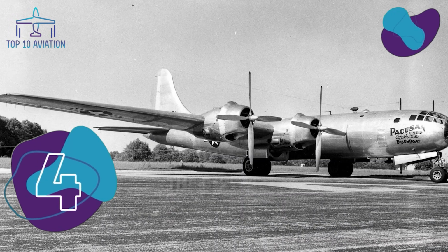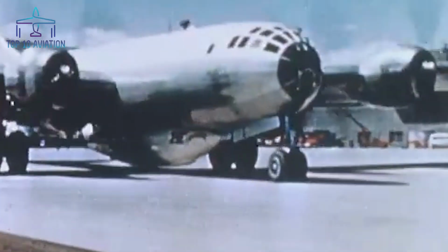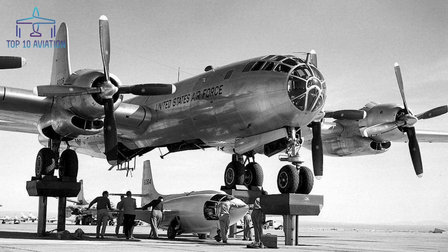Number 4. The B-29 Fertile Myrtle, mothership for secret aircraft. In the 1940s and 50s, the US was experimenting with rocket planes, and they needed a way to launch them safely. Enter Fertile Myrtle, a highly modified B-29 Superfortress used as a mothership.